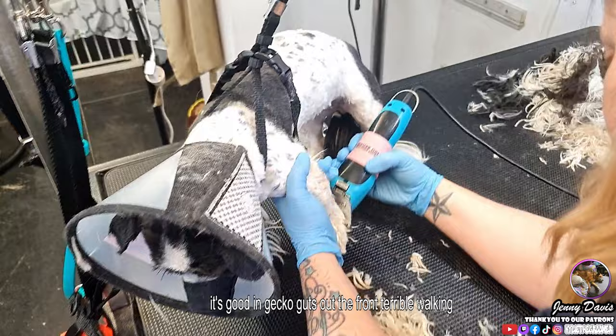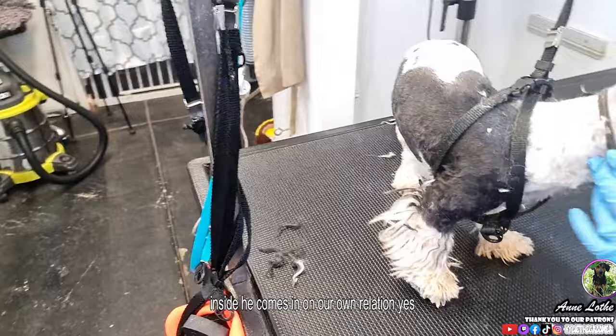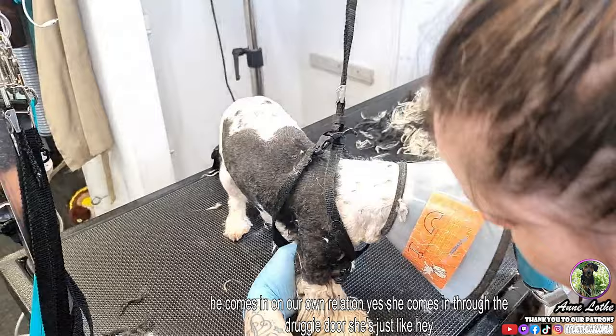The cat comes inside at night time, guys. I'm wondering. Yes, she does. She comes in on her own volition. Yes, she just comes through the doggy door. Because there's a doggy door. And she comes in through the doggy door. She's just like, hey, guys. And she follows me out here in the morning. Yep. Screaming at me for her breakfast. She has her breakfast.